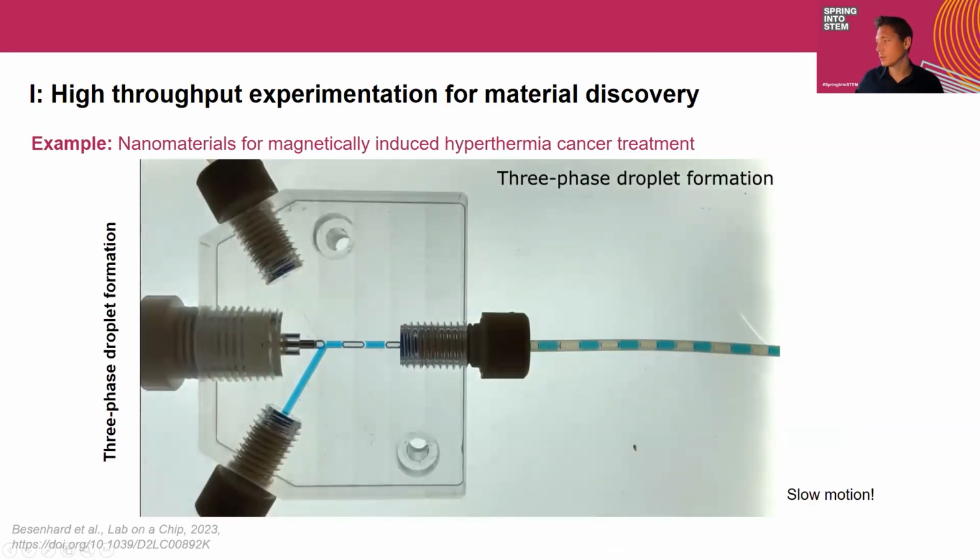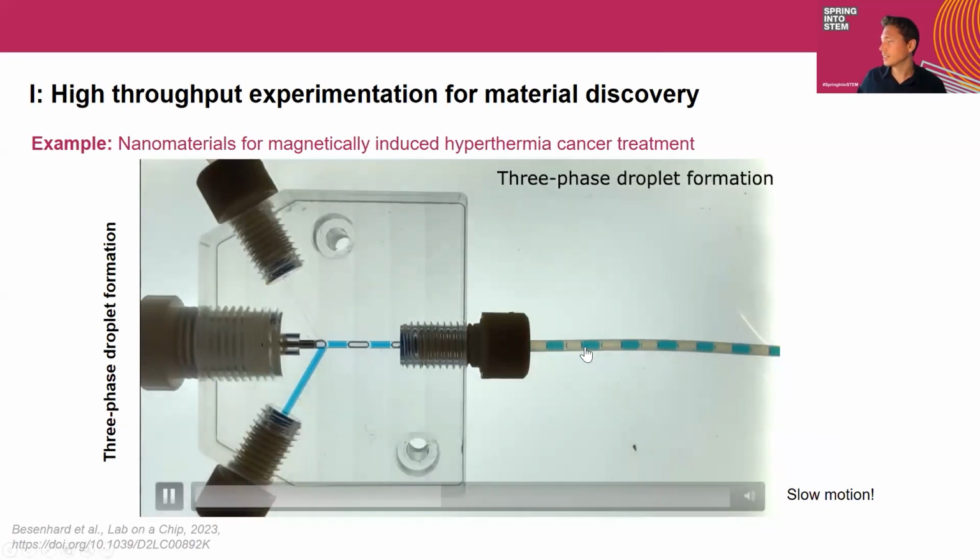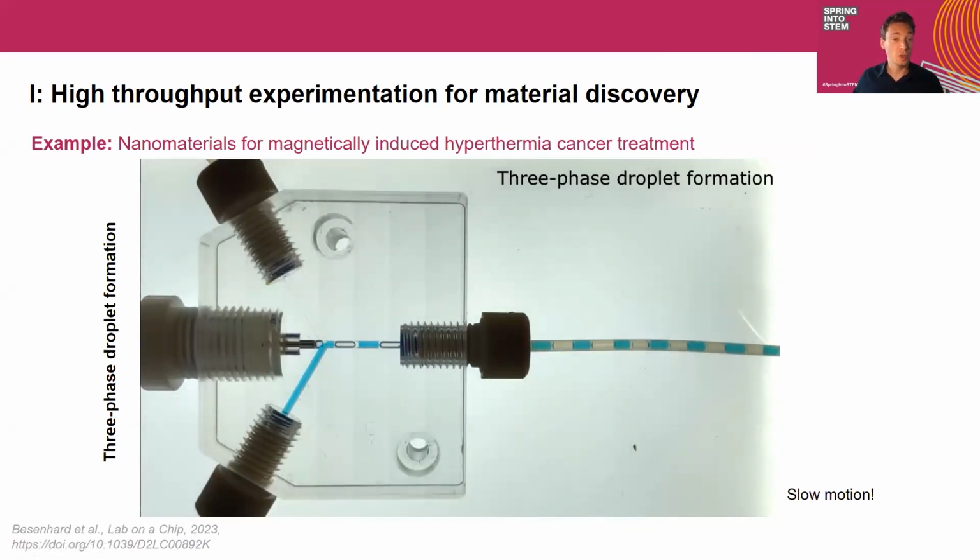Or a video says more than 1,000 words. So this is obviously a blue dye and not the magnetic particles. But that kind of gives the concept away. So again, what you see here in the outlet are these nice blue segmented elements, and every element of them is one reactor and therefore could be a single experiment.